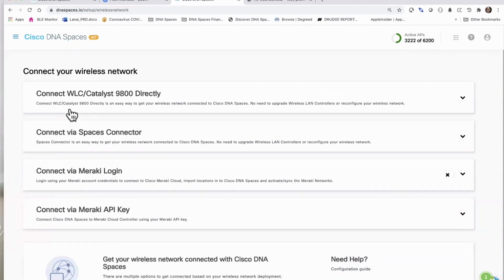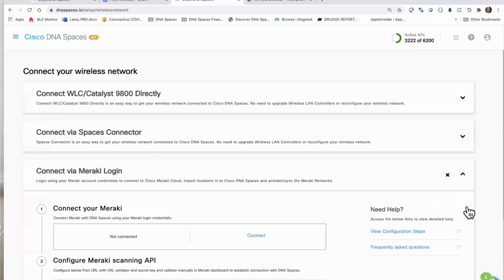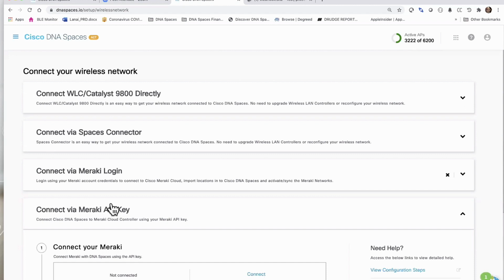You can either connect directly from your wireless controller with a Spaces connector. This is our preferred method of how you log in. And we also support all of these solutions on the Meraki network, whether it be a Meraki login or an AP key. So it's a very wide set of networks that can be added into DNA Spaces. And the more detailed information I have, such as APs on maps from Prime, the more detailed the applications that I can get out.